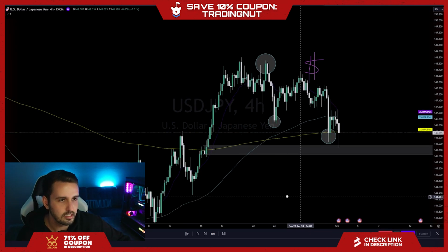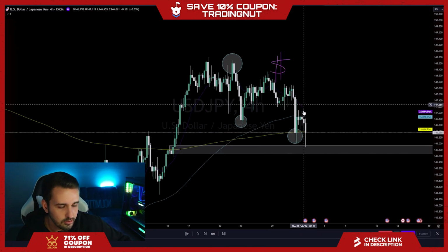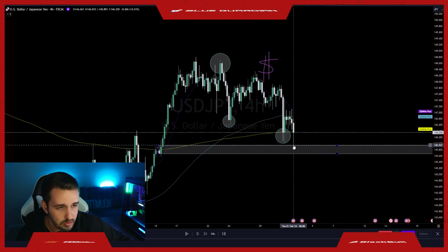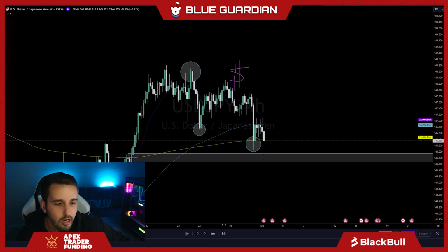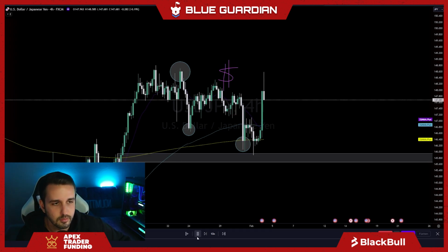So if I were to just go back and press replay and replay price, a lot of people look at this as, all right, look at all the lower highs, lower highs, lower highs. I'm going to sell once we break structure. Look, it broke just to tap into the demand to then get the whole move right off of it. So let me press play. Boom, just right off of it.